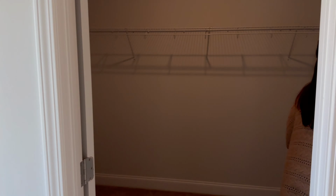Now we also have a very, very large walk-in closet. So you can see a huge walk-in closet to where you can definitely see all of your stuff is going to fit in this house very easily. Also, the glass is tempered, so if you are hanging out in the garden tub, no one can see you. Now let's go check out the rest of the house.